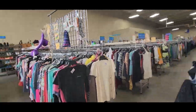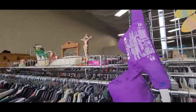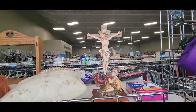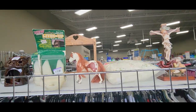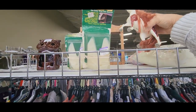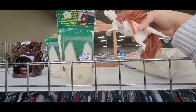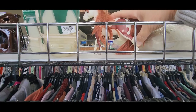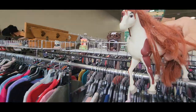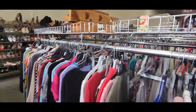Let's see what else we can find. All right. Oh, that's lovely. Let's see. I don't know if that's one of the collector's ones, but it looks... No, there's just a rubber band on the back. I'm gonna pick that up. I'll run it and see what's... Sometimes those can be worth money.